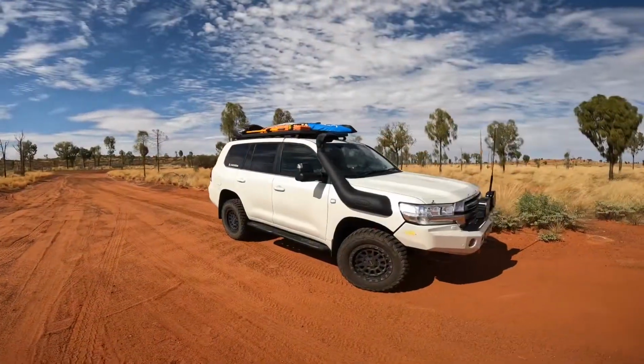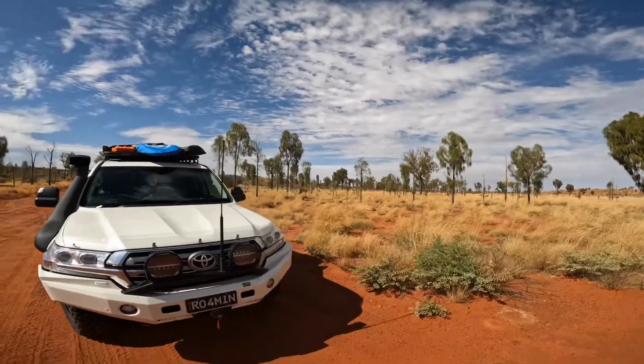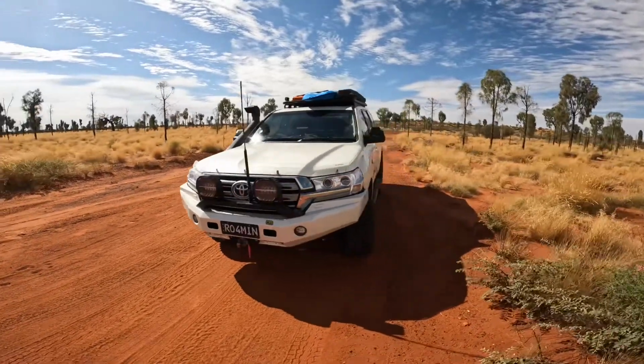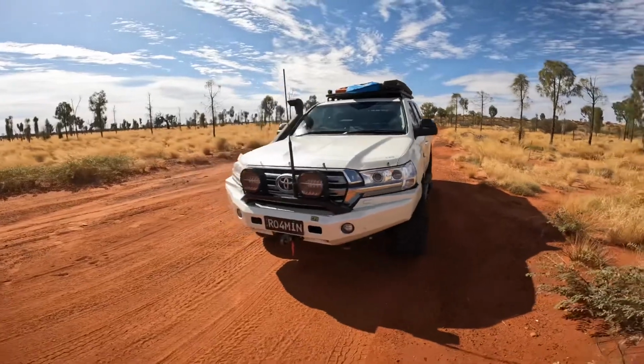All right, here we're just going to move around the vehicle, and just through the trees over there is actually Ayers Rock, so you can see we are in the outback here. So here's the front end of it, and I'll go through each of the items and what we've changed so far on it. So first thing you kind of notice is the bull bar.